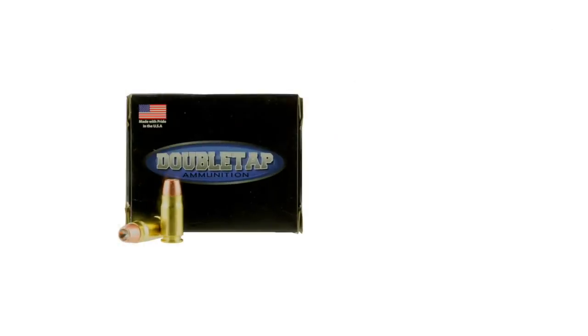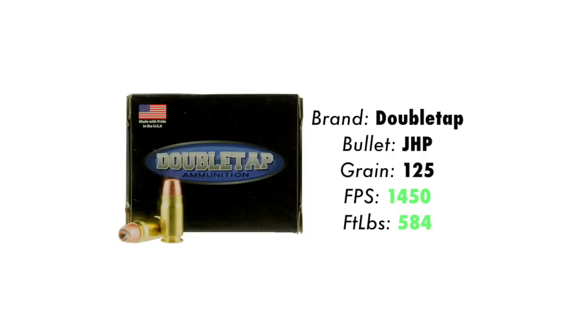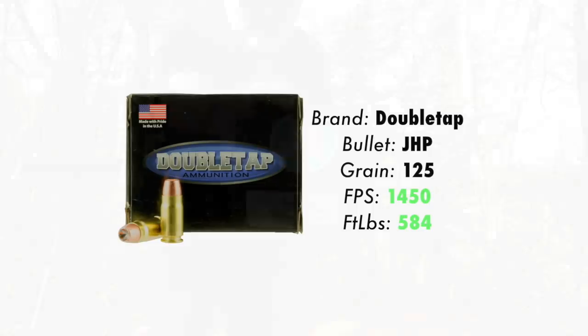All right, now let's move on to a company that is known for their pretty hot ammunition, and that is Doubletap. We're going to be testing their 125 grain jacketed hollow point round, which they rate at 1,450 feet per second, which translates out to 584 foot-pounds of energy. That's a pretty hot rating. Let's see how it does at the range.